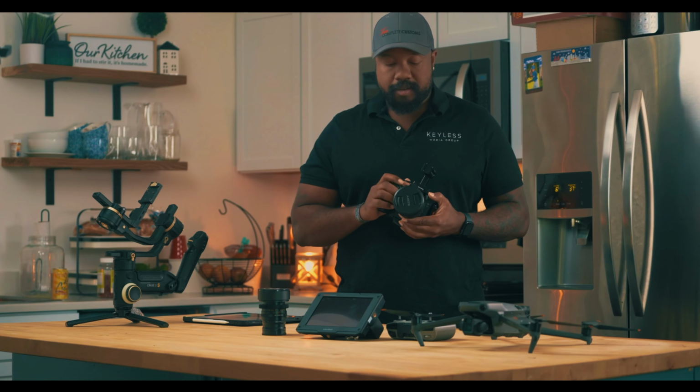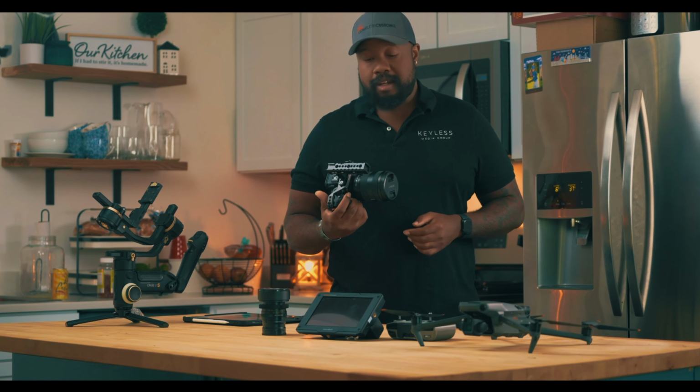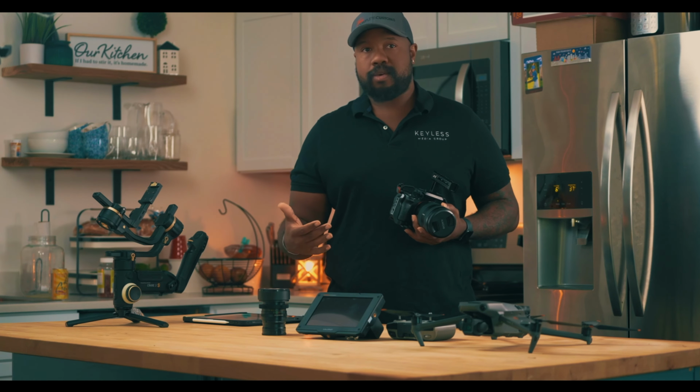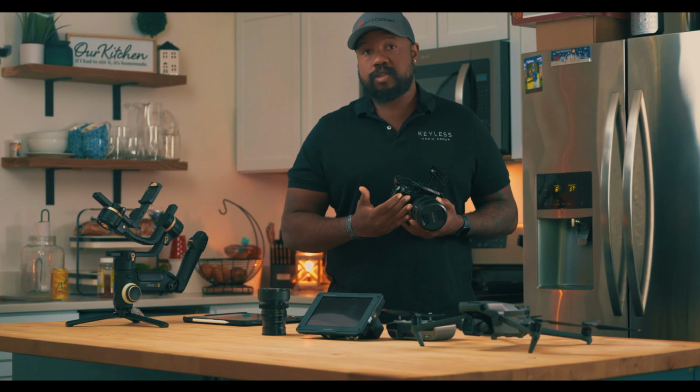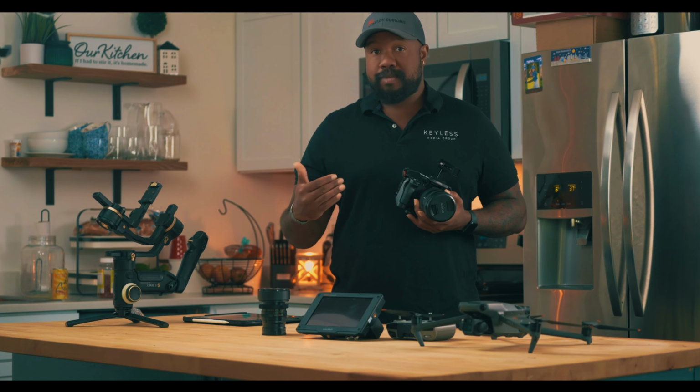So the A7S III paired with the 24-105 is fantastic. A lot of people talk about this lens as very versatile, but sometimes they'll opt for the 24-70 G Master, or something with a little more focal length like the 70-200. But the 24-105 for me is a sweet spot when it comes to walking around and filming different types of video and having the versatility of focal length as much as I need.